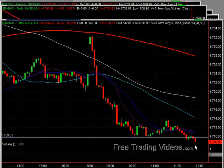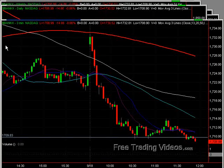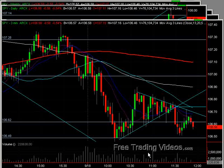So there's a lot to talk about in the form of divergences between price and market internals and symmetrical triangles, and it's a great day, and there's a lot of good action going on. So anyway, trade smart, take all these things into account as you're going forward, and use them to your advantage.